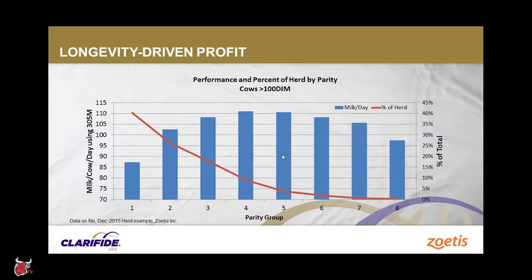So what is it about that invisible cow that we might like? Well, longevity and profitability and productivity drives that decision. If we take a look at this graph, this is a very typical herd where you can see the average pounds of milk per cow per day, looking at 305M and DairyComp in this particular situation. We can also look at the lactation number.